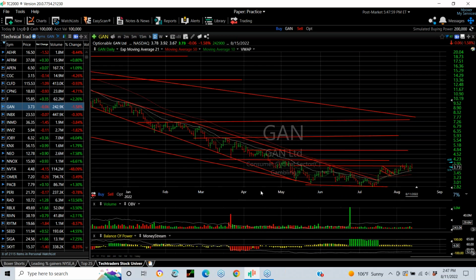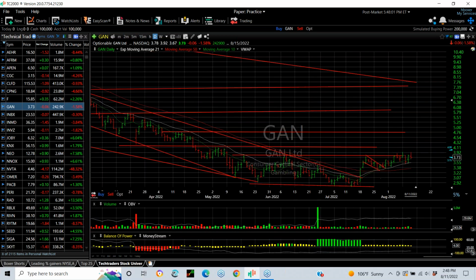GAN, basing, consolidating, broke out of its long-term downtrend. Moving averages crossed over. You can see what's going on consolidation-wise. There's resistance right here just around the 4 range. If we can get above that, 4 3/4 and 6 are targets.